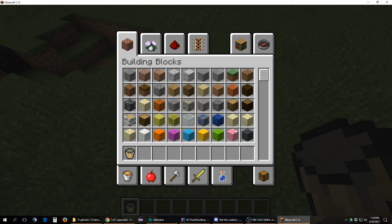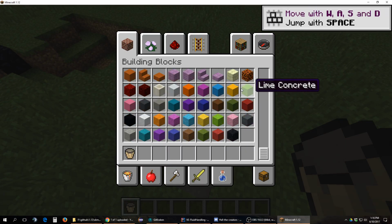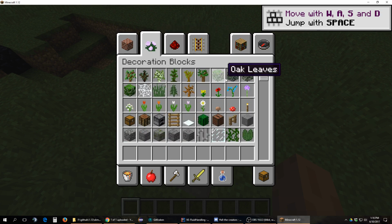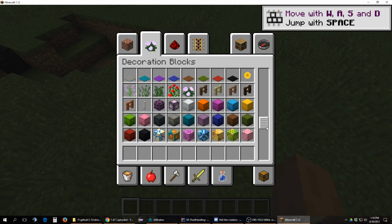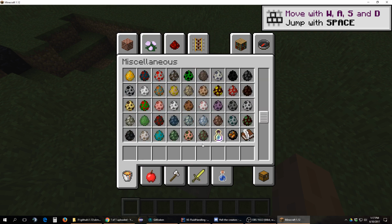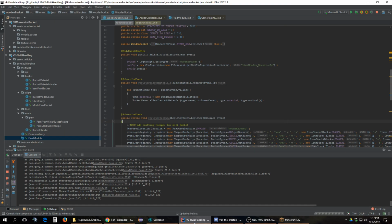Anyways, we're going to have to test the recipes. This is what we're going to spend the rest of this episode doing, ensuring that this works from start to finish. So the recipe should be wood, cacti, and string.